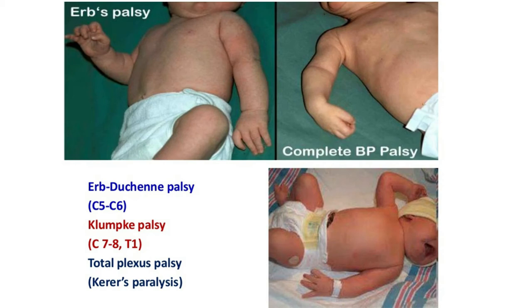Otherwise, today is the era of medical legal negligence. No complication is accepted, all are considered negligence. So they will repeatedly ask, sir, is there any fault, is there any problem. You have to be very confident during the counseling, particularly of the mother and the outside persons like fathers and other family members.